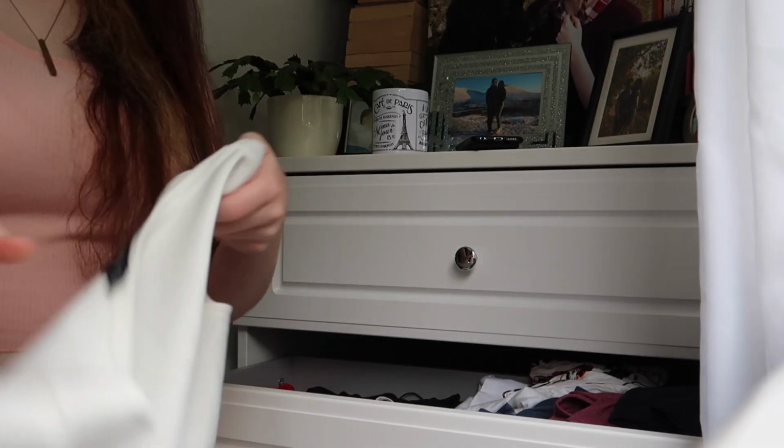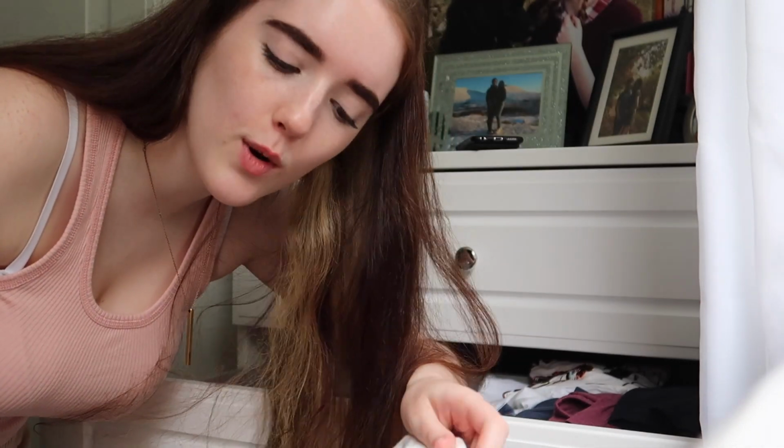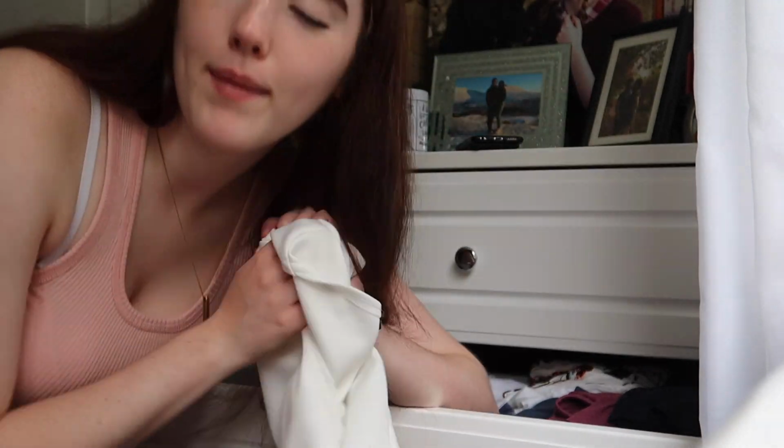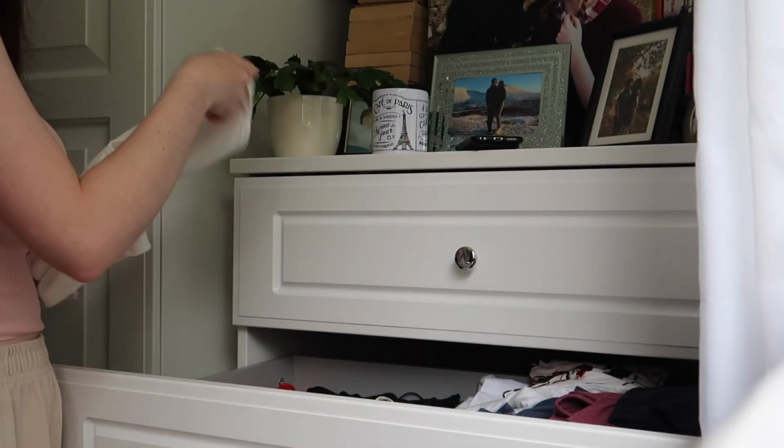I'm thinking of maybe selling this top. I don't know, because I only got it last summer and I never really wore it, and I'm like, maybe I should give it another chance. Okay, maybe I'll keep it just in case. Just in case we'll wear it again. Okay, yeah.